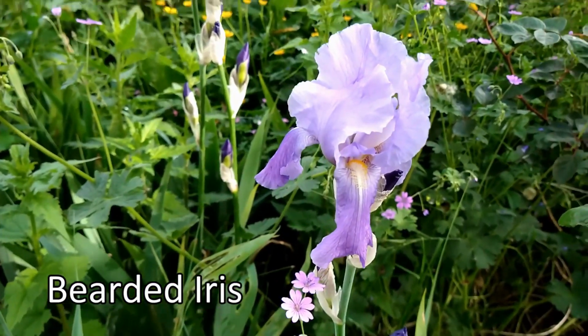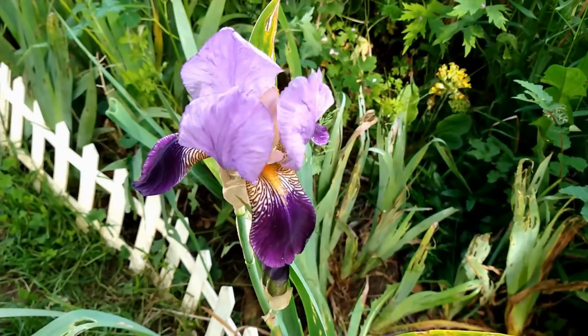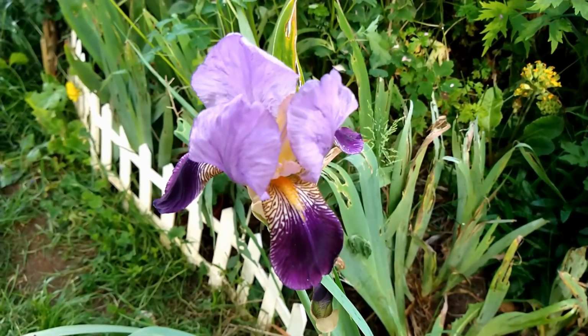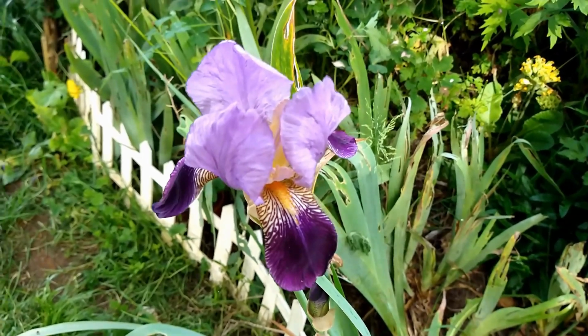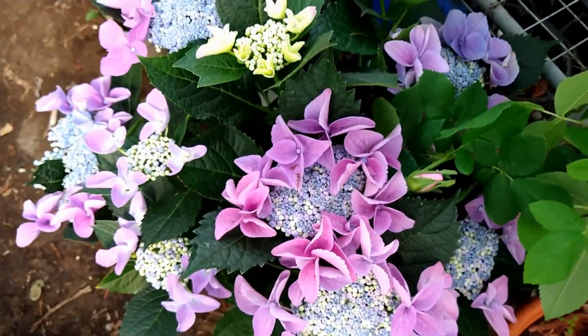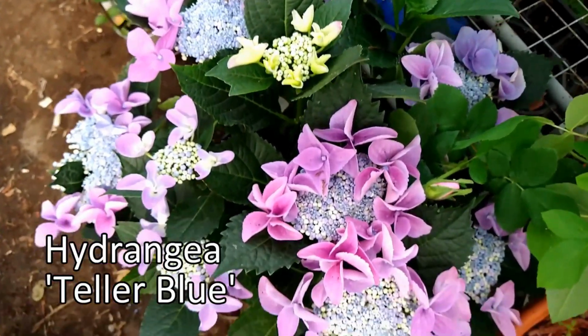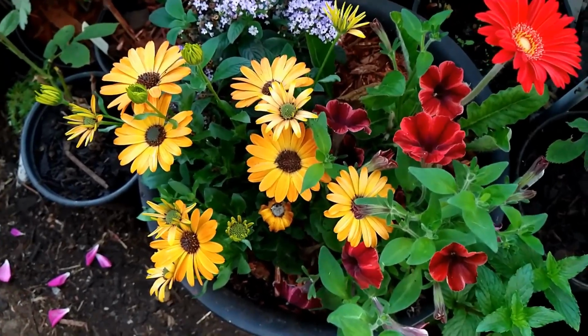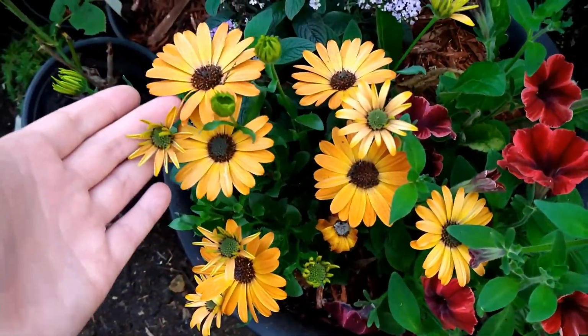This is a lovely blue. And this is a beautiful purple. Unfortunately, I don't know the names of them, but I've had them for a few years now. The Hydrangea is looking beautiful, as you can see. This is the tub that I potted up, as you can see.